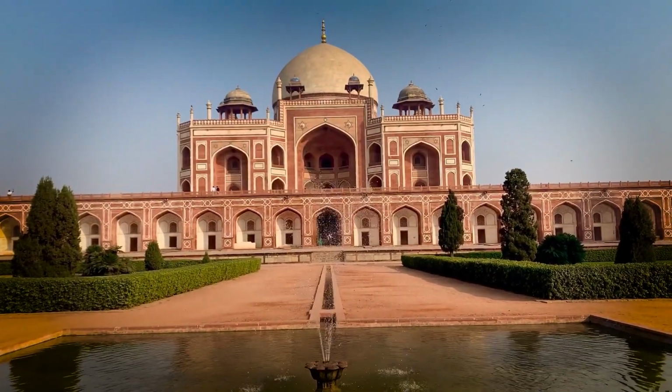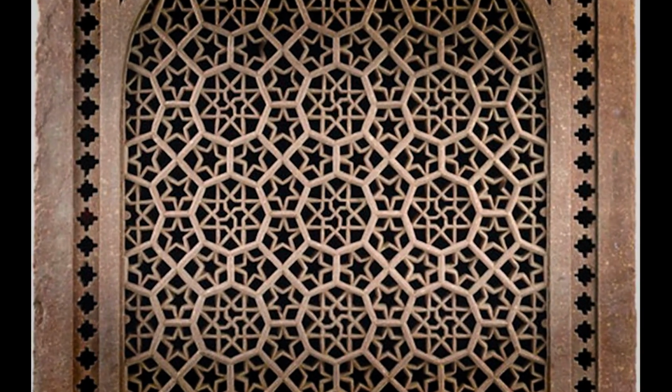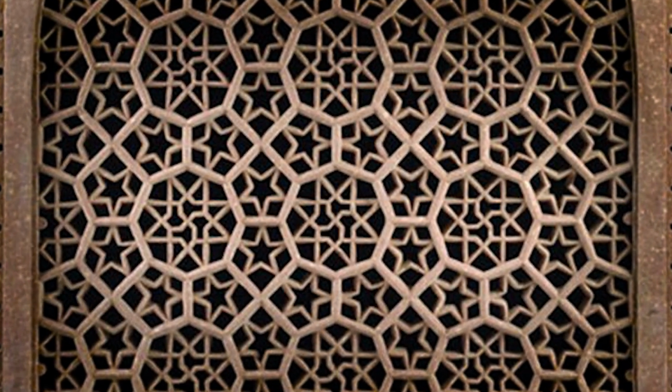Their not-so-secret weapon? Jali screens, delicately carved stone lattices that are as beautiful as they are brilliant. These weren't just decorative flourishes. They served as built-in climate control. Hot air was diffused as it passed through the intricate patterns, while harsh sunlight was softened into shifting shadows. The result? A natural air filter and light dimmer rolled into one. Even better, as the wind threaded through these tiny openings, it picked up speed, creating a gentle, cooling breeze like a natural fan hidden in the walls.